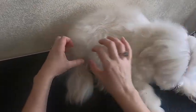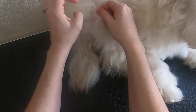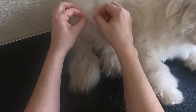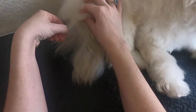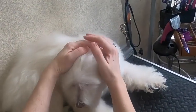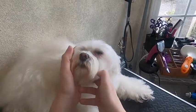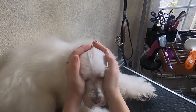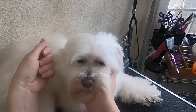With all the matting, I brushed, and a lot of it actually blew out with the blow dryer, more than I thought it would, and then I was able to brush even more out. When I brushed more, some of them loosened up to where I could just pull them right out, but I don't want to hurt this guy anymore. I didn't want to make him mad. He's already tolerating me so well. Didn't like the bath, didn't like the blow dry, didn't like the brush, didn't like any of it, didn't like me handling his feet or nails.